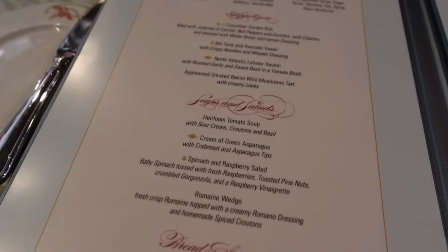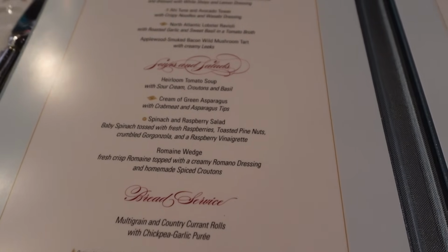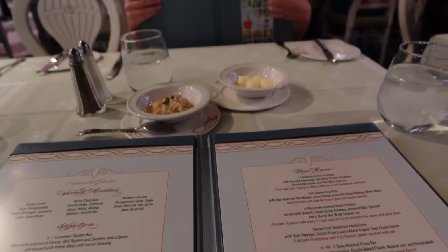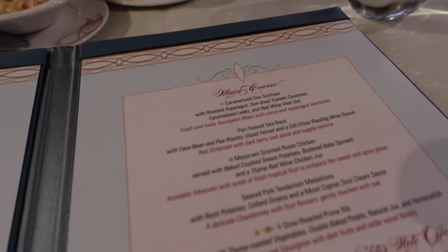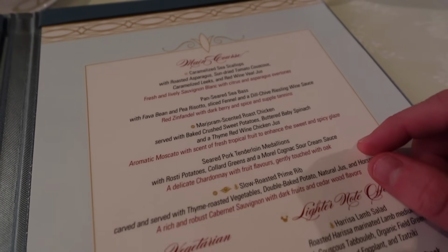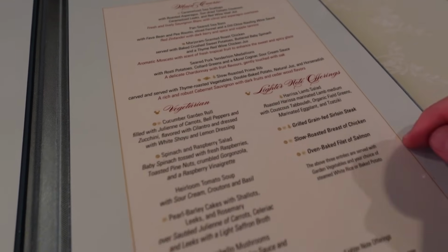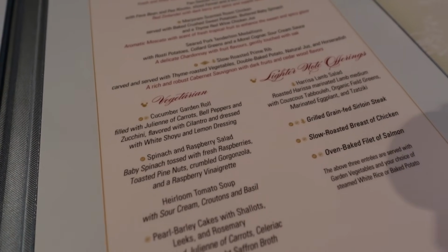Starters and appetizers just down there. A few different soups. Cream of green asparagus. Spinach and raspberry salad. Got a little bread. This is a chickpea puree today. Thank you. And bread for tonight. That's great. Thank you. The main course is just over here. Caramelized sea scallops. Pan-seared sea bass. Roast chicken. Seared pork tenderloin medallions. Slow roasted prime rib. Vegetarian options down here as well, and the lighter offerings just over here.